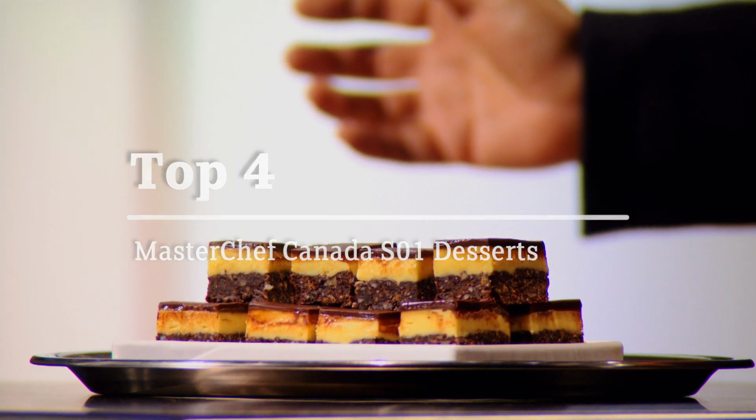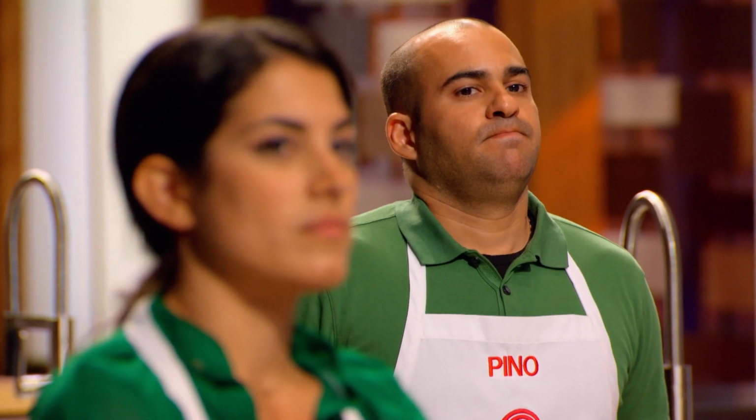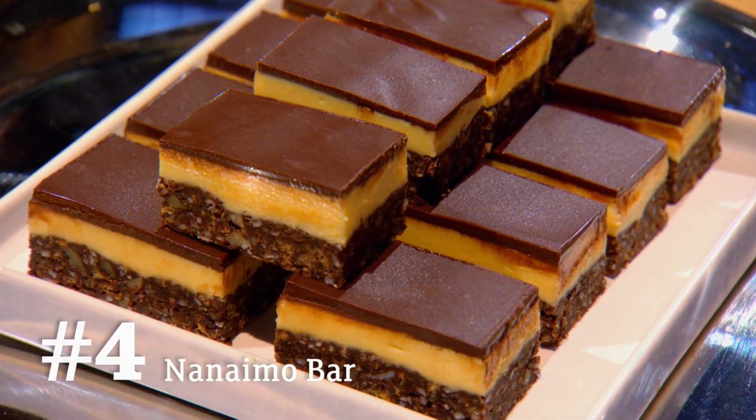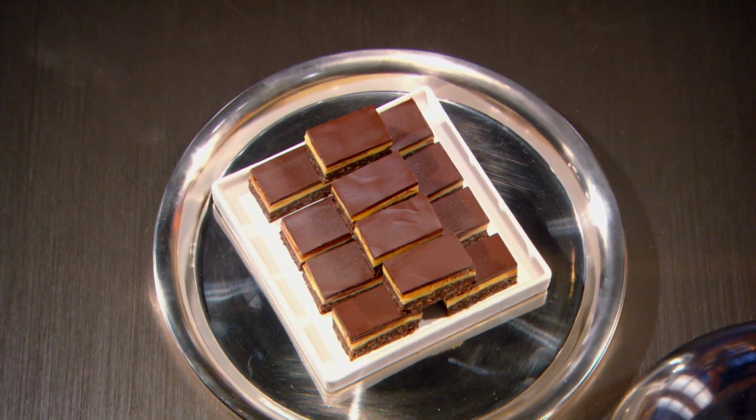The Nanaimo bar. I've had one or two back in the day when I was a kid. Never really liked them. That's right. The Nanaimo bar is the inspiration for the dessert that you'll be making today. We want you to elevate this everyday sweet by taking all the elements of the Nanaimo bar and reconstructing them.